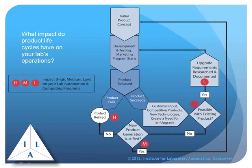So that's fairly simple. But what happens down here if those changes are not feasible with the existing product? Then the vendor has to evaluate whether or not a new product generation is justified. If it is, then that generation goes on and we go through this part of the loop. If it's not, then the product's retired. Or if the product is released and it fails in the marketplace, it's retired. These have different impacts on the way your laboratories work.